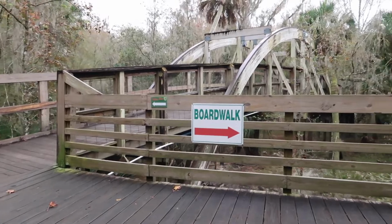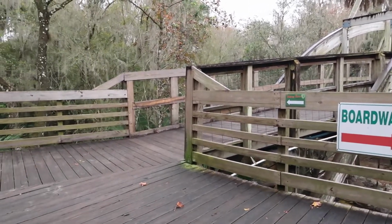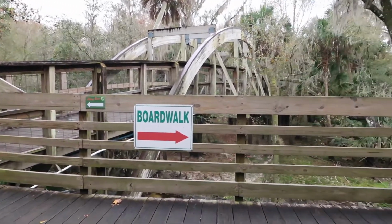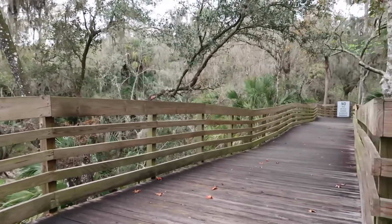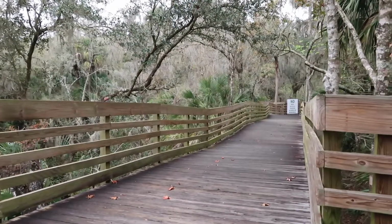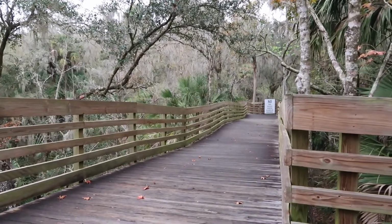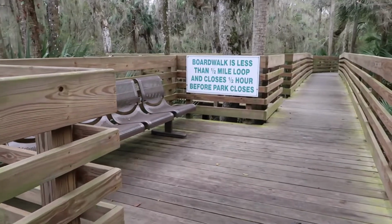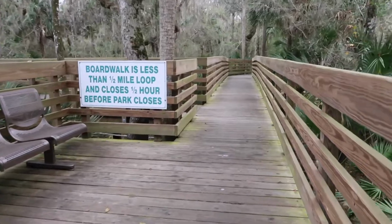Coming up to the decision in the road, it looks like this side over here is pet friendly with the bridge, but if we continue down the boardwalk, you're not allowed to bring your dog down there. It says right down there on that little sign, no dogs, bicycles, scooters allowed on boardwalk. Let's go down that way and then we'll go over that bridge. The boardwalk is less than a half-mile loop, so it's not that long.